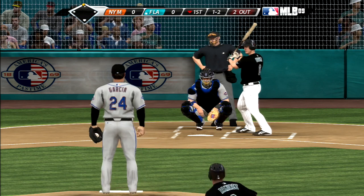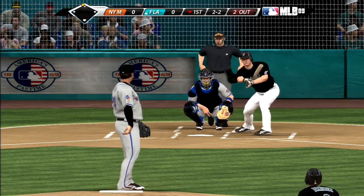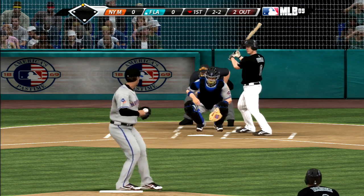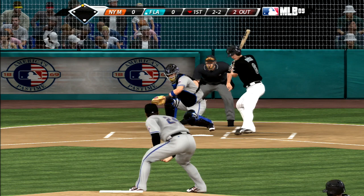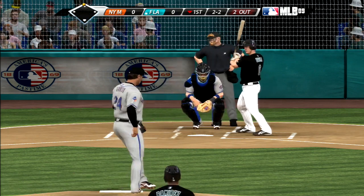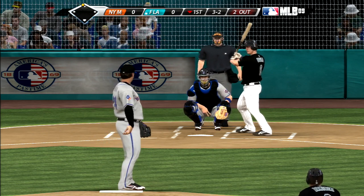And this guy's a grinder up there. You know he'll give you a tough at-bat. Good eye to lay off the slider there, and he works it to full 3-2 here. These long at-bats give you a good sense of what a guy's featuring here in the first inning.